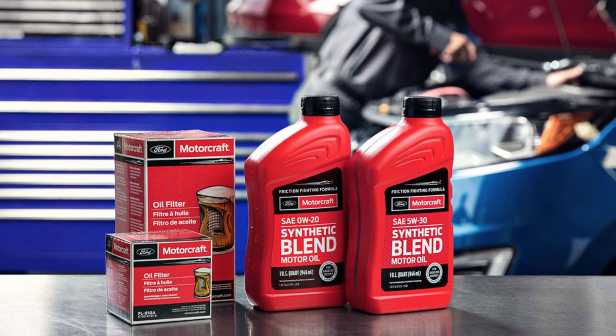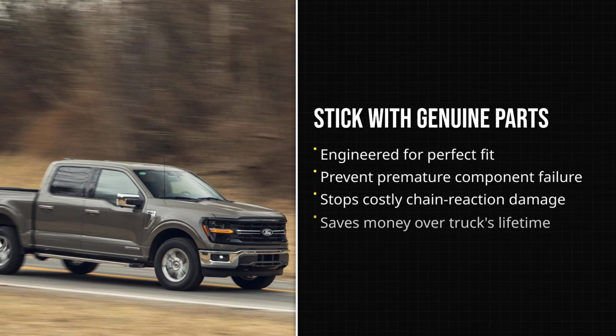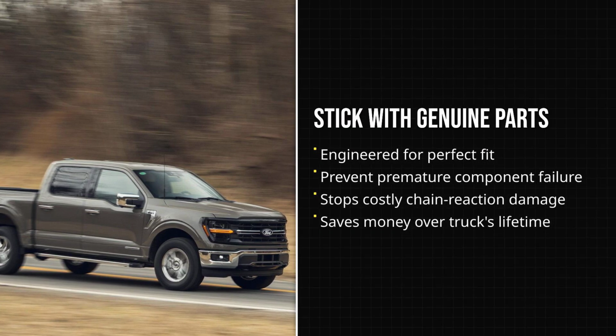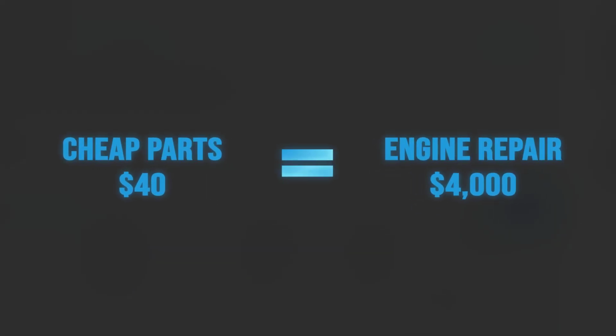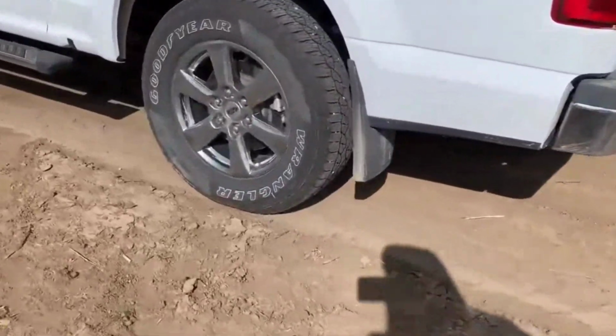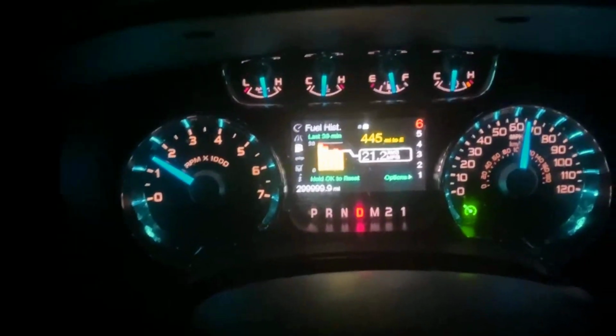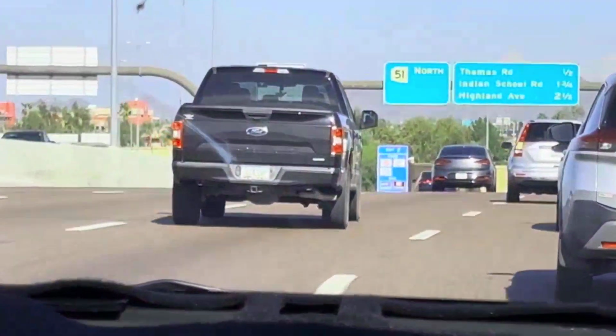Motorcraft parts are engineered specifically for your Ford vehicle. That means they fit correctly, perform reliably, and last longer than bargain alternatives. Yes, they cost a bit more upfront, but they save money in the long run by preventing repeat repairs and damage from low-quality materials. When your goal is 300,000 miles, you cannot afford to cut corners on replacement parts.